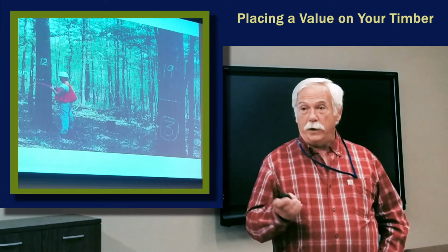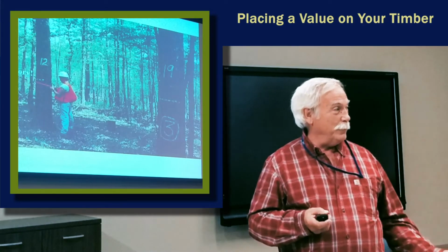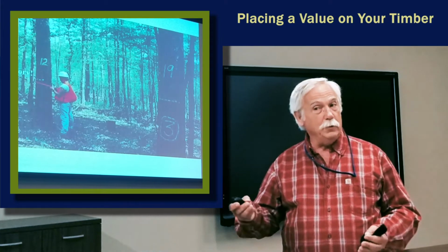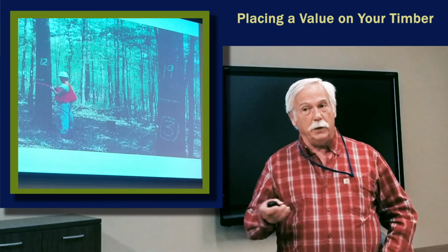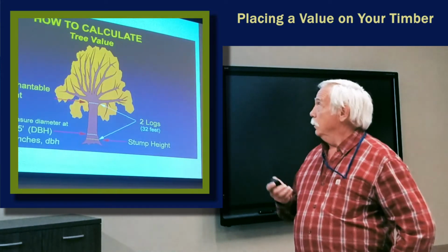So you need to know what's out there. You know what the price of gas is. You go to the pump 3 or 4 times a week if you're driving around, but you don't sell timber that often. It could be 15, 20 years. So what's timber going for, and what's your volume? You have to get yourself re-educated so that you make good decisions.